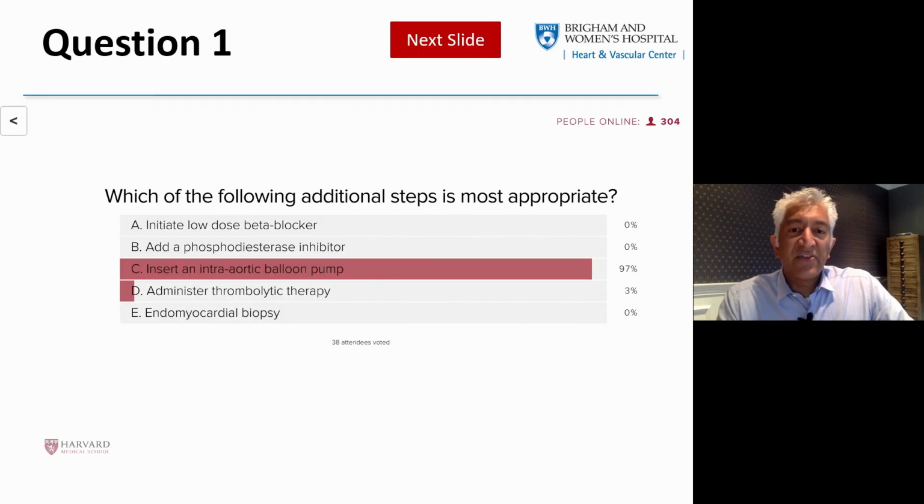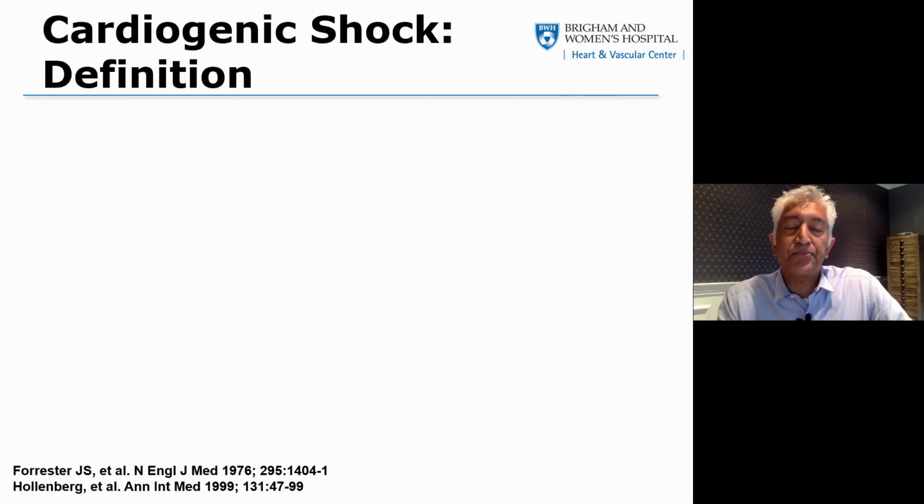Great. Well, I think the vast majority of you here selected a balloon pump, which I think is the correct answer. This is a patient in the throes of an acute myocardial infarction complicated by cardiogenic shock, or at least that's what we would presume. Blood pressure is quite low on initiation, so initiating a vasodilator without hemodynamic data might be challenging. And in this patient who's going to the cath lab, a balloon pump makes sense as a support strategy for a primary intervention.